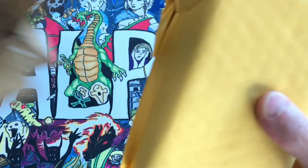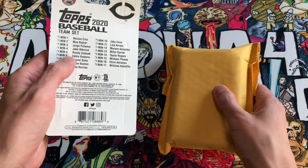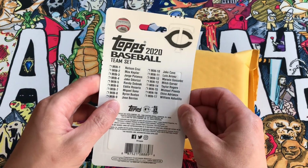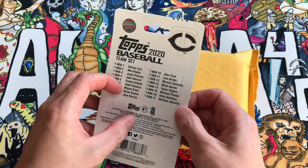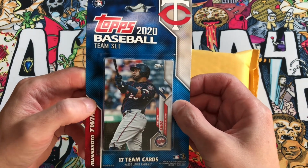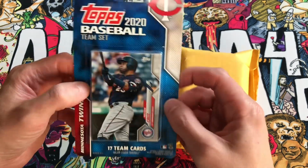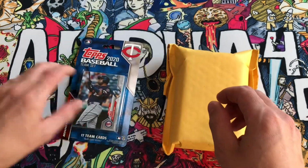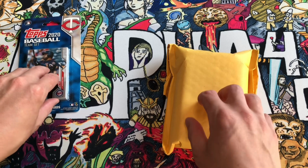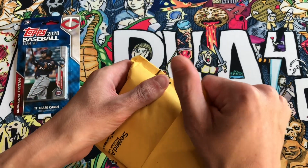So we got a package of Magic cards in this bubble mailer. And we also have a Topps 2020 Team Baseball set of Minnesota Twins cards. This was a free item that came with this package of Magic cards. I believe we will open these up.